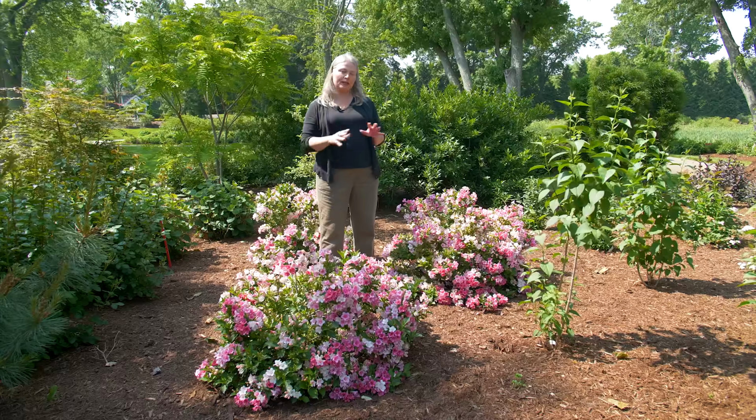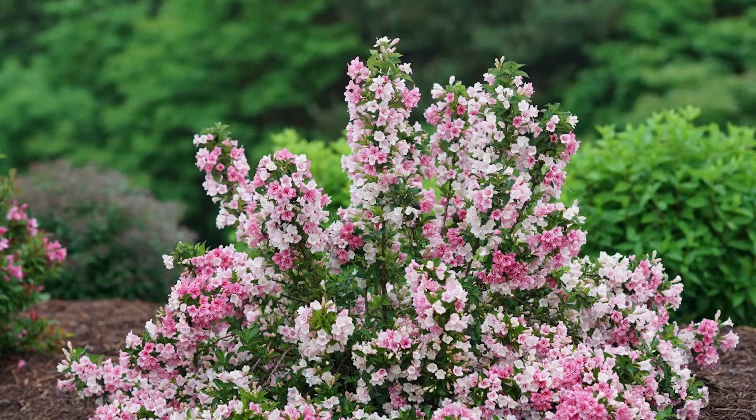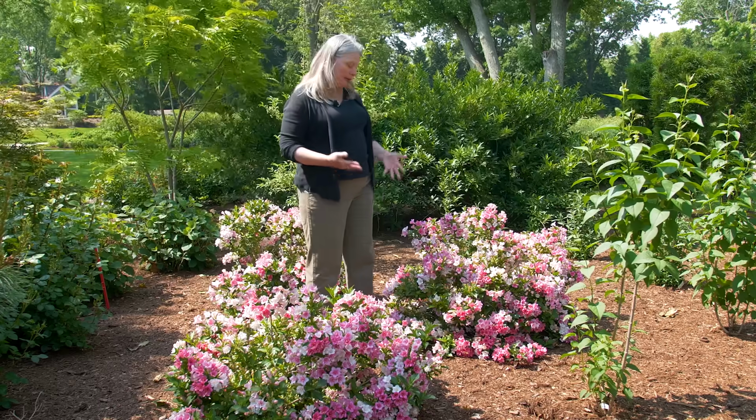So what makes this Weigela, Checkmark Trilogy, really special is that the flowers start out white, and as they age, they turn various shades of pink. So it looks like it has 3 different color flowers on it at once, like you're seeing here. But in fact, it's actually the same color flower that's just in 3 different states of aging. But the effect is amazing.